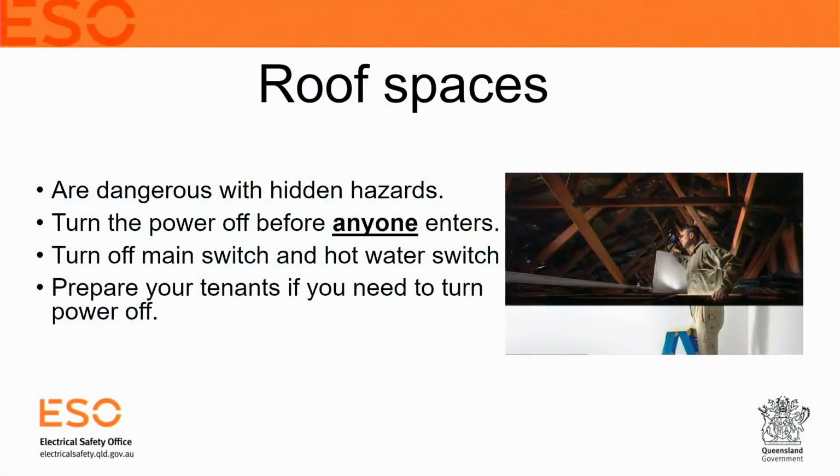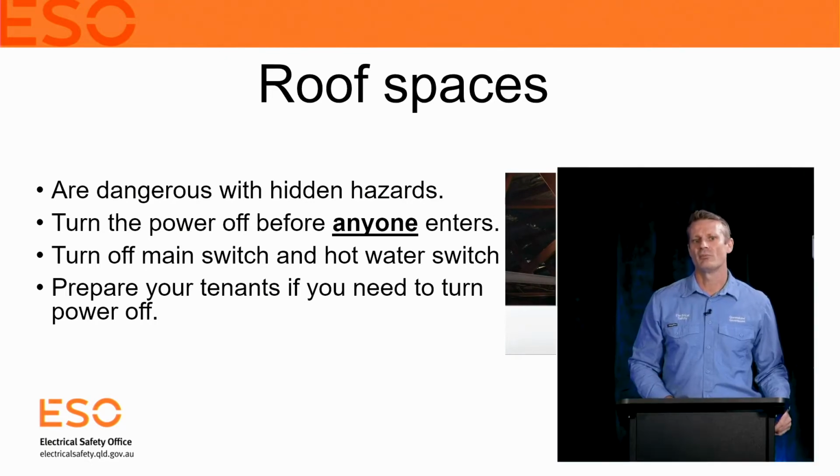Roof spaces. This is a good one as well. You would have seen a few of our campaigns regarding this. We pushed it a lot over a few years. They are very dangerous and they have hidden hazards. Not only because they're dark, but you get vermin that may have been up there, possums, rats, whatever it may be, you don't know. So always turn the power off before anyone enters.